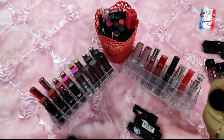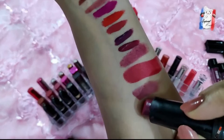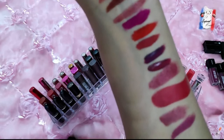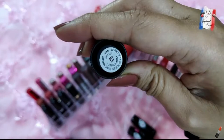So the next LA 18 shade which I have is W13 Grape Bright. It's quite a dark shade, a dark purple one. On camera it might look like Wine and Shine and Grape Bright are similar, but they are not at all. Wine and Shine is a very beautiful color compared to Grape Bright. I mean, it suits me a lot better. So the next shade in LA 18 is this P27 First Love.